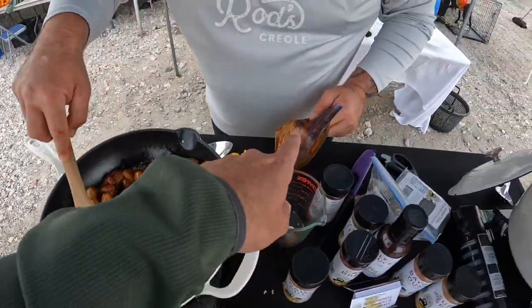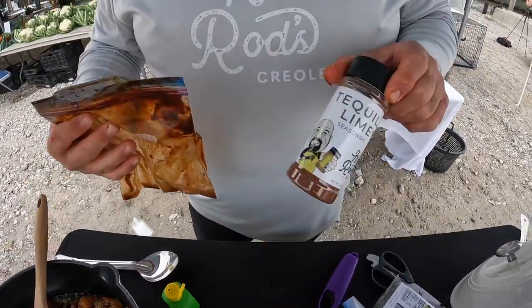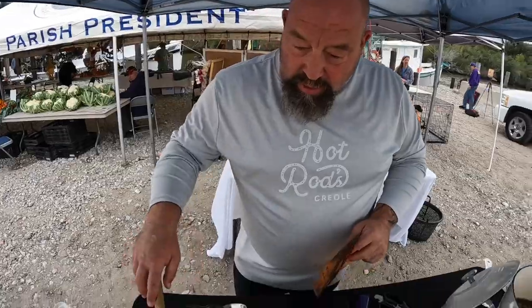So what all did you have in the bag? All I had in the bag, Jared, was shrimp and tequila lime. Okay, so you didn't even add this lime? Nope, didn't add that yet. I'm gonna add this in a little while. Got it.